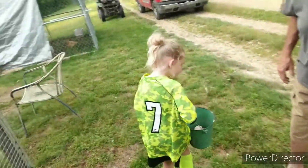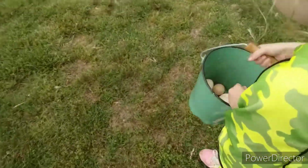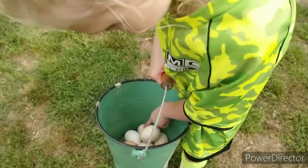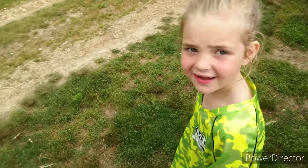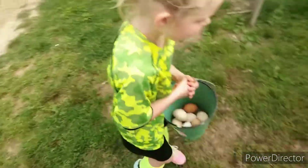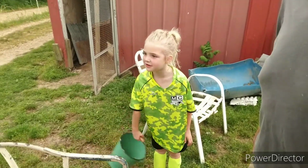All gone. How many did we get? I gotta find another bucket. I thought I had enough. Eight. Yeah. We put the egg up. It's long like a giraffe neck. We got eight, Paul. Eight?